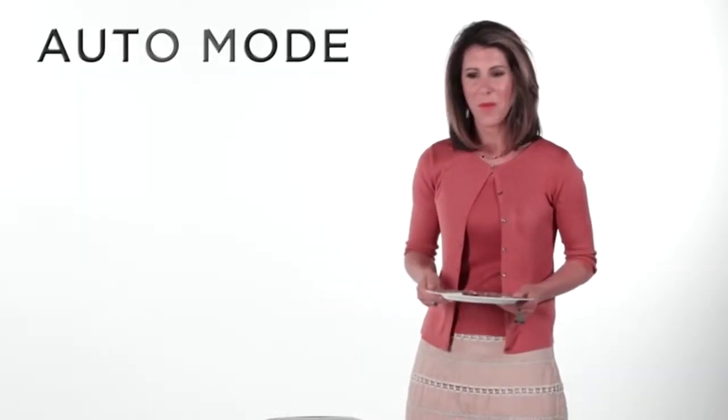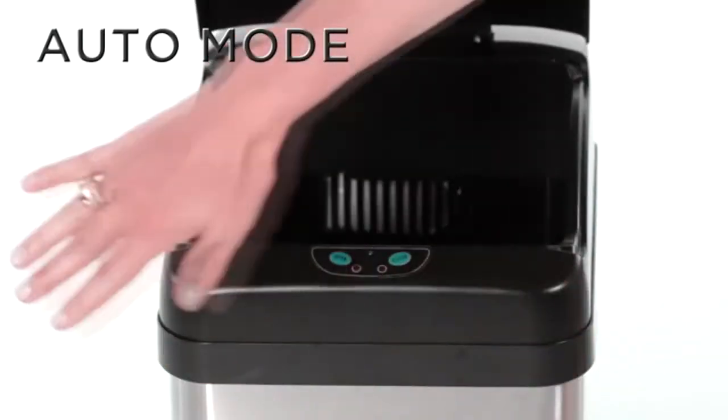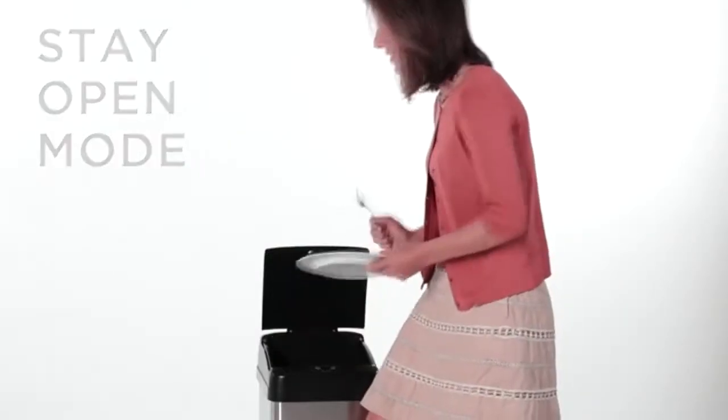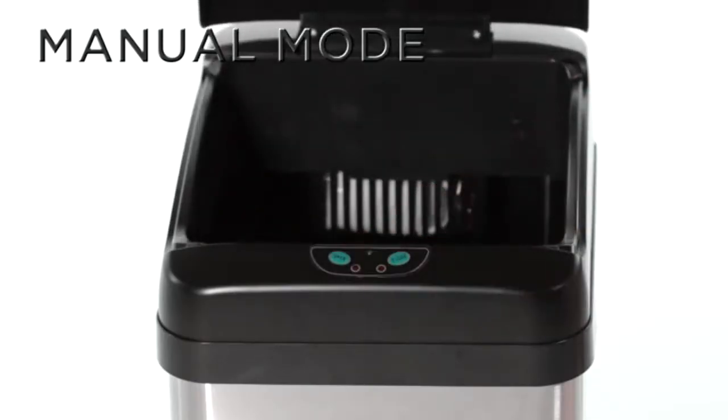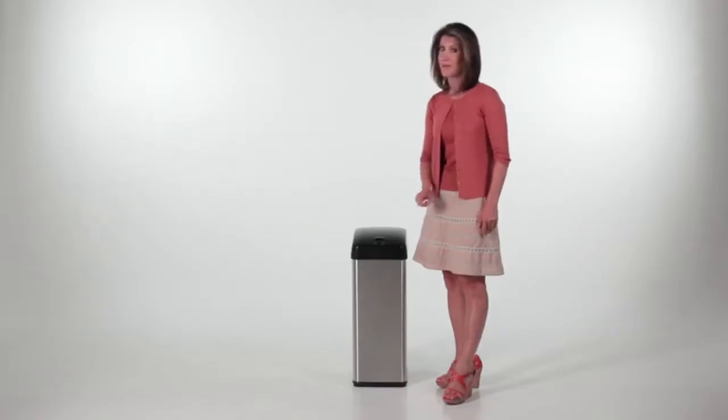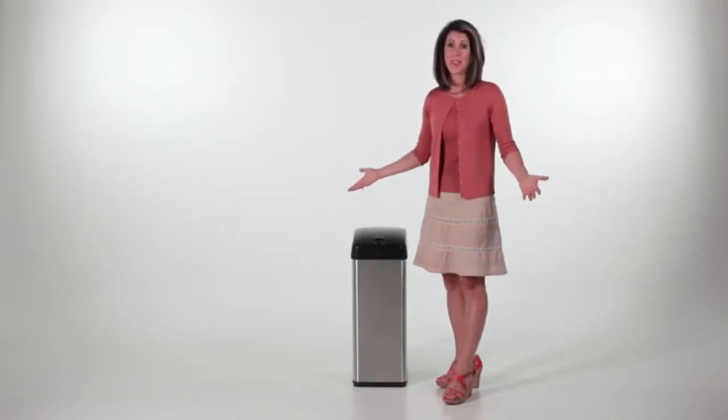The iTouchless has 3 operation modes. In auto mode, the lid remains open for 5 seconds before closing. In stay open mode, the lid remains open when an object is detected in the sensor area. Great for longer chores. In manual mode, press the open button to open the lid. Close the lid by pressing the close button, or the lid will automatically close on its own after 5 minutes.